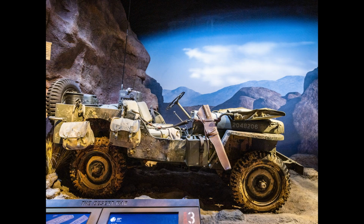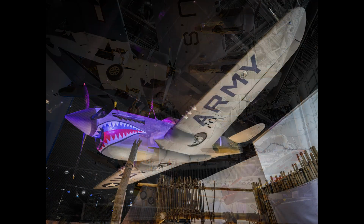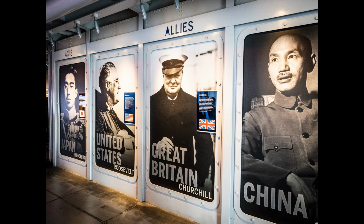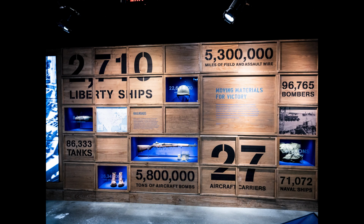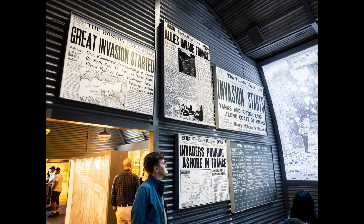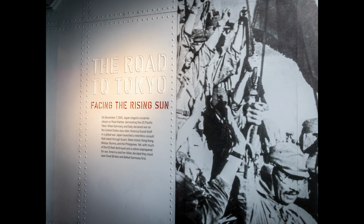So you've got motorcycles, you have automobiles, and you have actual size aircraft that were used during World War II, and just a whole bunch of other stuff that was absolutely amazing and really displayed how big World War II was and just how much was involved in that war. It was absolutely phenomenal. Now the great thing about this museum is that there's a whole bunch of exhibits you can go and see. A few of which are Road to Berlin, D-Day Invasion of Normandy, Road to Tokyo, and just a whole bunch more.